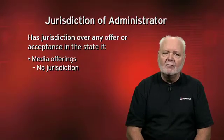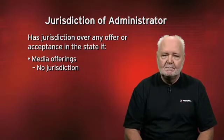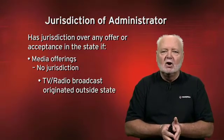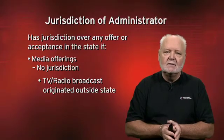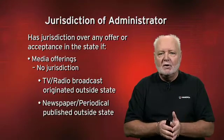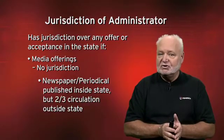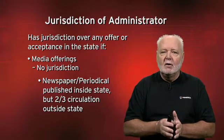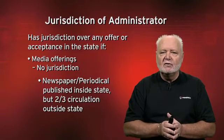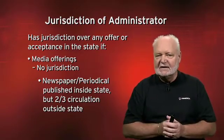What about media offerings? Now, the administrator would have no jurisdiction if the TV or radio broadcast originated outside their state. Would have no jurisdiction if the newspaper or a periodical was published outside of their state. Would have no jurisdiction if a newspaper or periodical is published inside the state, but 2/3 of the circulation is outside the state, such as USA Today.